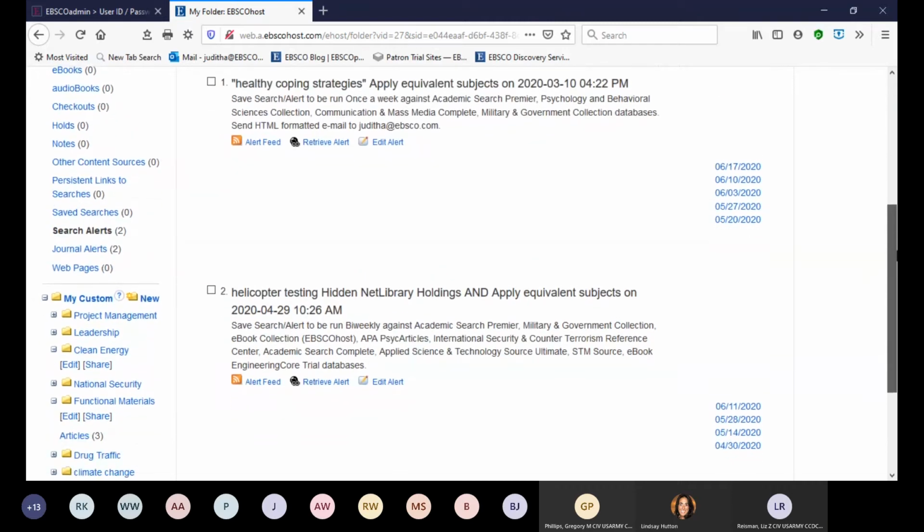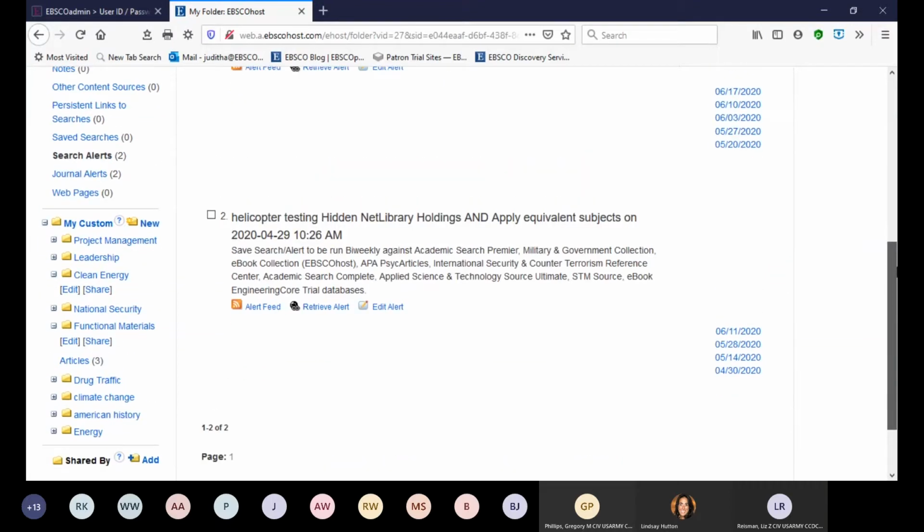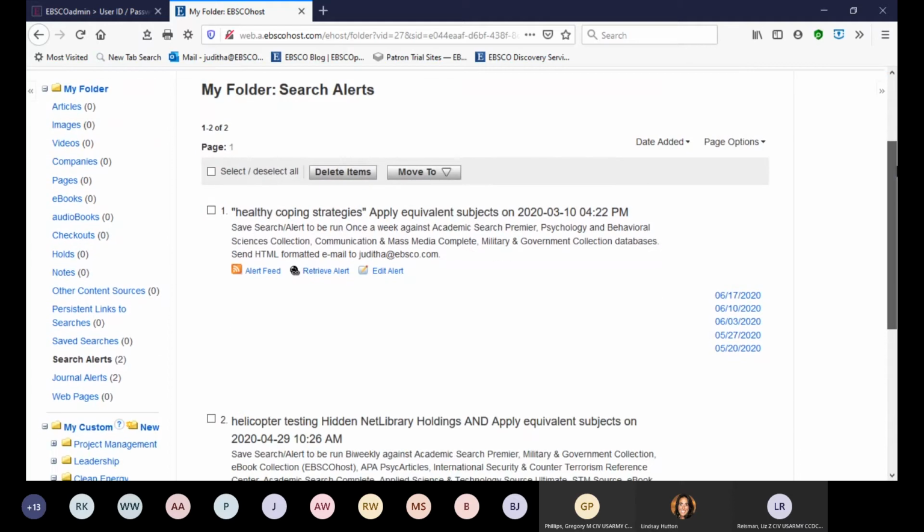But basically, you can see that I've set up a couple of journal alerts and a couple of search alerts. So this is stuff that is specific to me. And the other benefit of having this virtually in your My EBSCOhost folders is that if one day you're working within one site and another day you're at another site or you're at home, on different computers, you can still access the research that you've done. So that's one of the benefits of having the folder. Another, obviously, is that you can customize your content and you can customize your alerts.